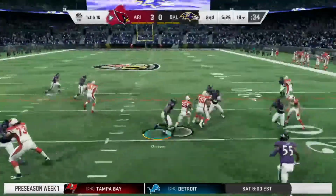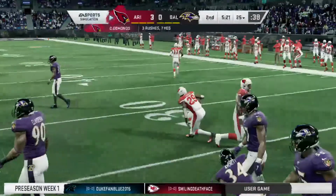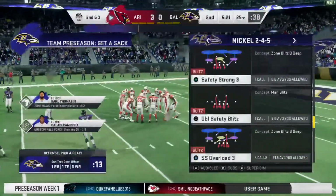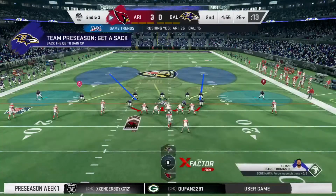They'll start on the ground with Edmonds. A solid run on first down. Gain of 7 leaves him with a 2nd and 3. A good run got 7 on first. Here's 2nd and 3.